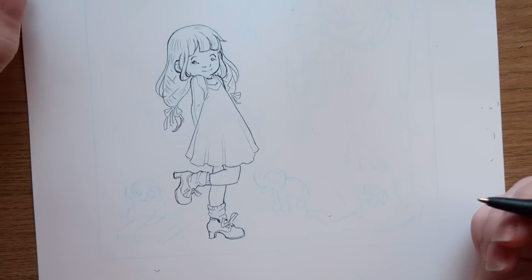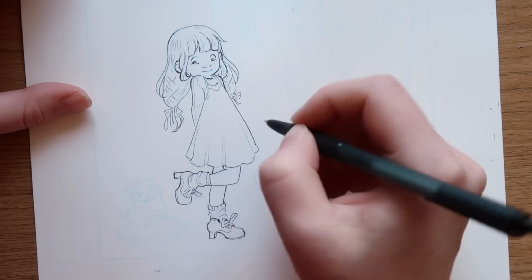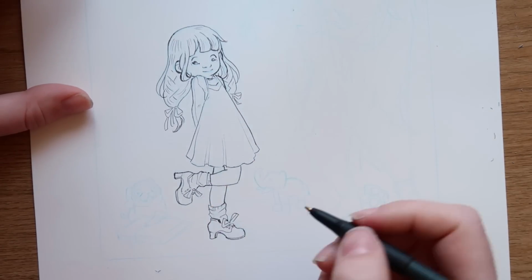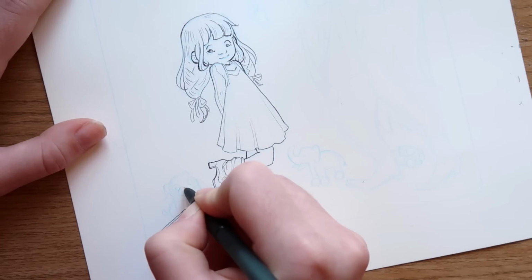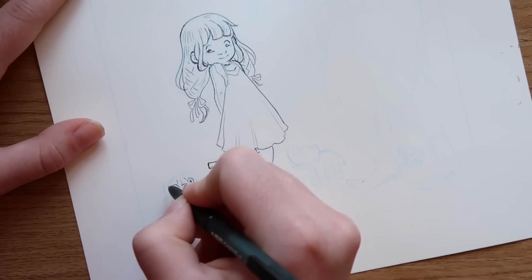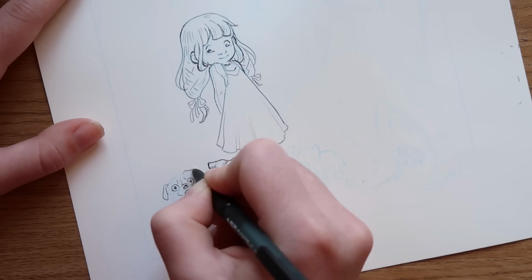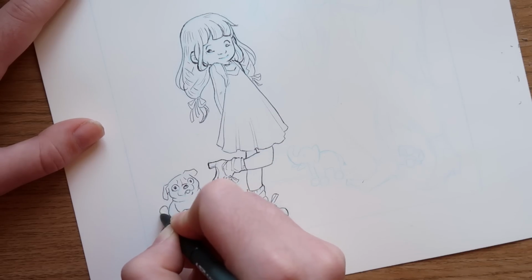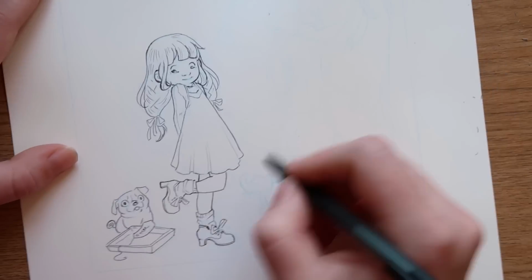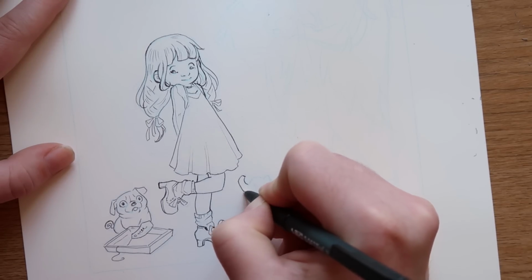I think she's pretty cute. I'm pretty happy with that. Even though I think her legs might be a bit wonky, but that's okay, I guess. I think it's fine. Just adding all the details here. I haven't even started on the almost Krampus, the Julebukk.